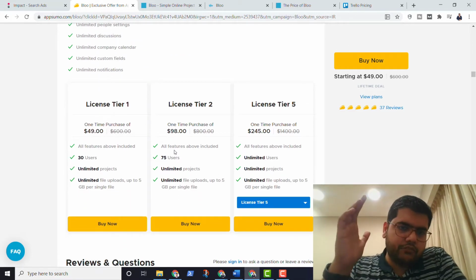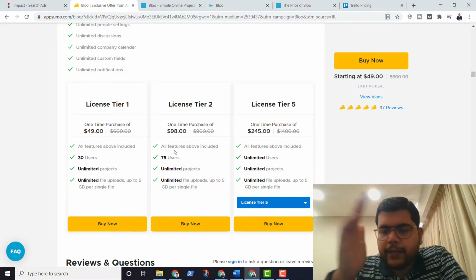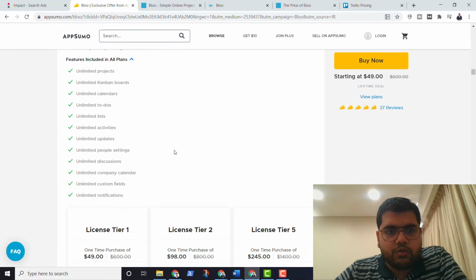So again, if you want to use this for 75 users or unlimited users, just choose the plan accordingly, test out the product in and out, and you have 60 days. So that's the benefit when you go with AppSumo.